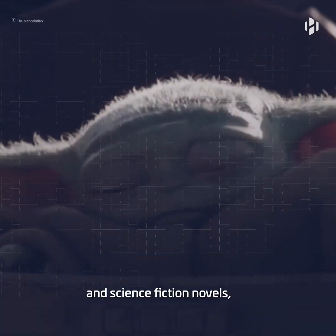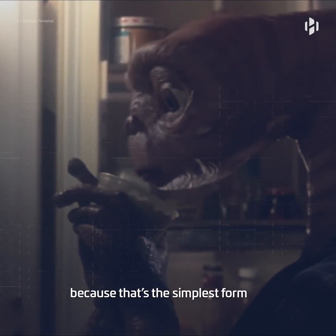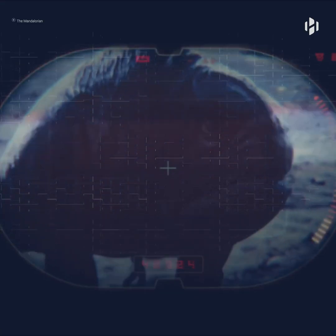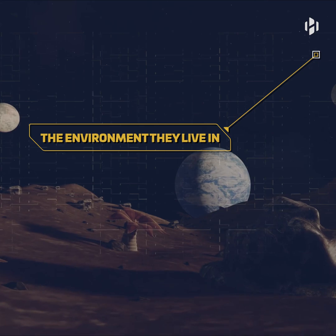In movies and science fiction novels, aliens are mostly depicted as humanoids, very much like us, because that's the simplest form our brains can process. But whether aliens are small or big, thin or thick, tall or short, have multiple limbs or noses, all can be guessed based on the environment they live in.